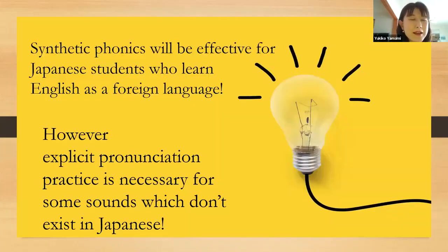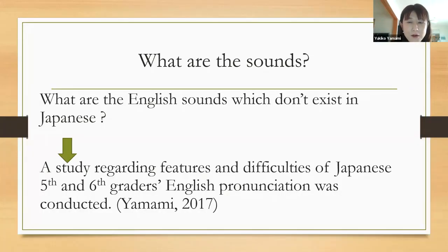Then I had the idea that synthetic phonics would be effective for Japanese students who learn English as a foreign language also. However, based on these literature reviews, explicit pronunciation practice is necessary for some sounds which don't exist in Japanese. So what are the sounds that don't exist in Japanese? I wanted to investigate the sounds which don't exist in Japanese.